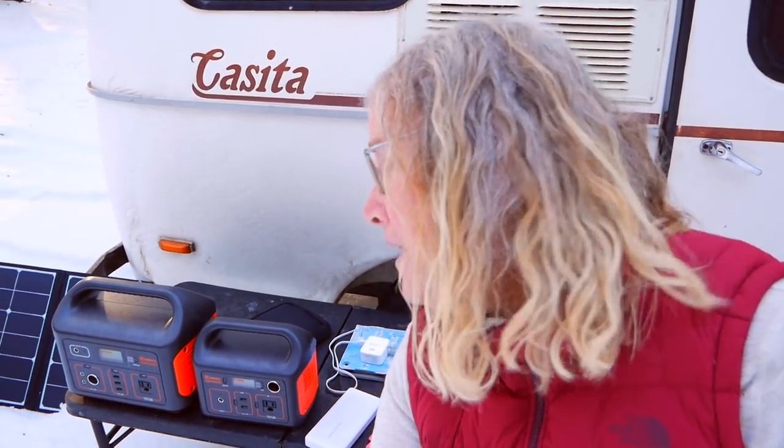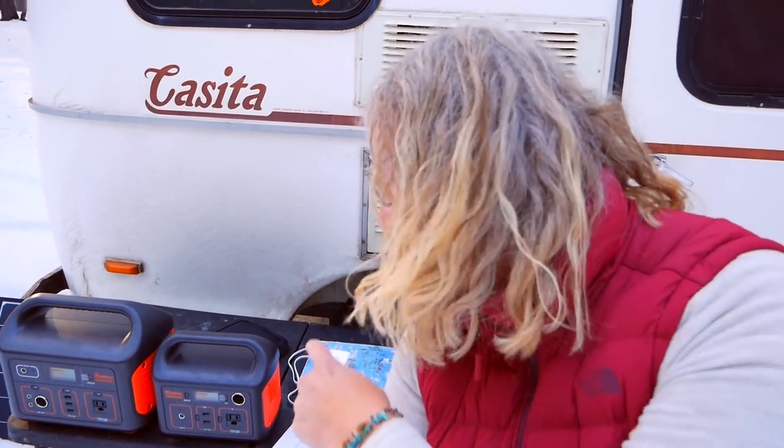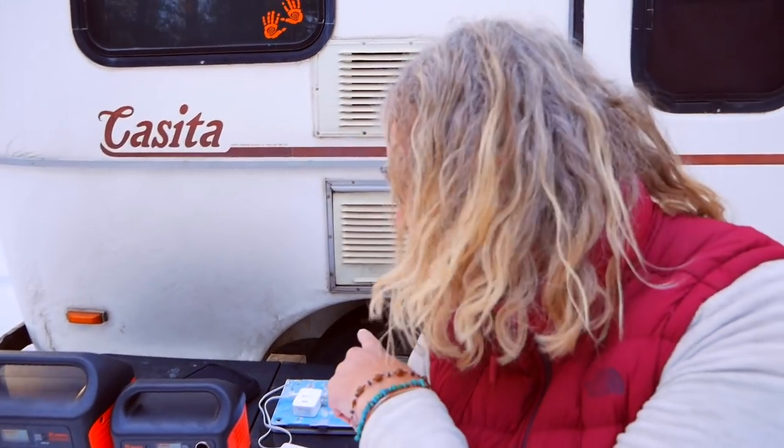The 500 is an awesome battery. That thing will keep everything charged, your drone, your phone, your tablet. The worst thing that I can say about all of these batteries is that they're all lithium. And lithium does have a temperature limitation.